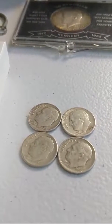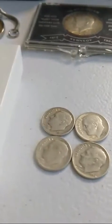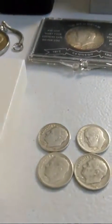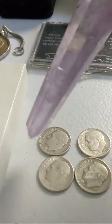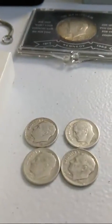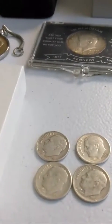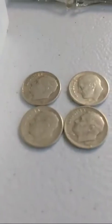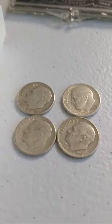If I saw anything abnormal, such as the coin printed off center, like looking at this one, it looks a bit off center because you can see a thick line on this side and it's very thin on this side. The others are pretty consistently printed. People who are coin collectors look for things like that, and it actually adds to the value of what you're selling, or of your coins.